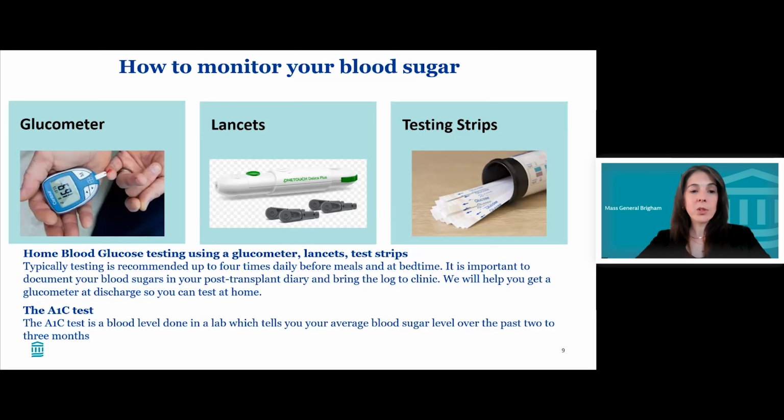At home, we will have you test your blood glucose typically 4 times a day, before meals and at bedtime. It's important to document your blood sugars in your post-transplant diary and bring that log to clinic. Using this log, we'll be able to see what your average blood sugars are over time, and we'll be able to know how to adjust your insulin and when we can stop checking.